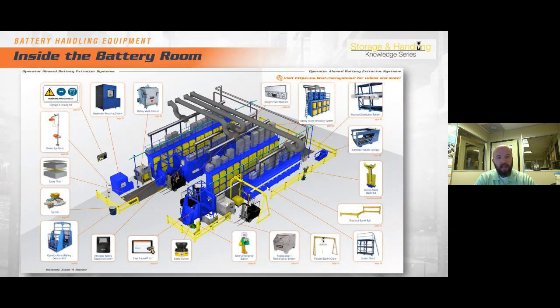Next, we are showing a typical larger size battery room. This one is more in line with the operator boarded battery extractors. We are storing a greater quantity of batteries, typically in the 100 to 400 battery count range. Still going to have a lot of the similar type equipment in there, but some of it's going to be a little bit different.